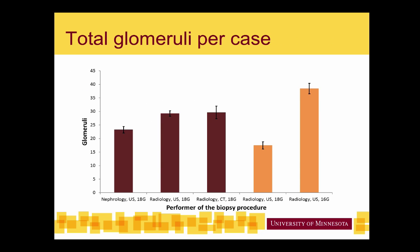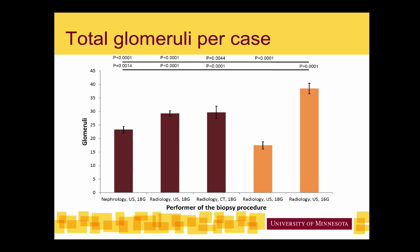So if we compare the groups that I just showed you, in maroon, we have the folks who are using on-site evaluation. In orange, we have the folks who are not using on-site evaluation. And this is just total glomeruli. So if we compare this group over here, these are the radiologists, not using on-site evaluation, but using a wider bore needle, 16-gauge needle, they're capturing more glomeruli than the rest of the groups. If we compare this group of radiologists not using on-site evaluation and using a typical 18-gauge needle, they get far fewer gloms than everyone else.